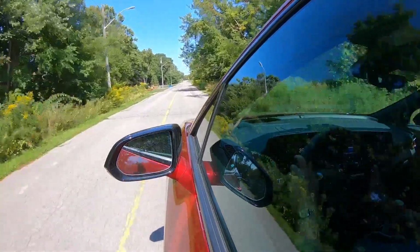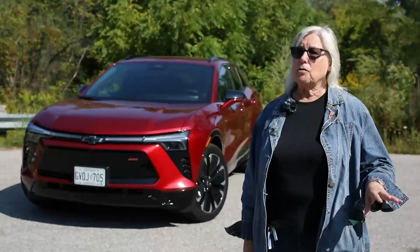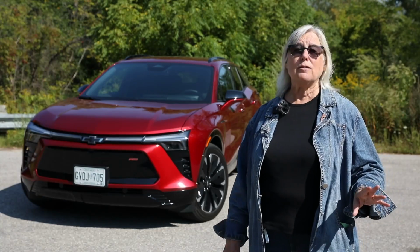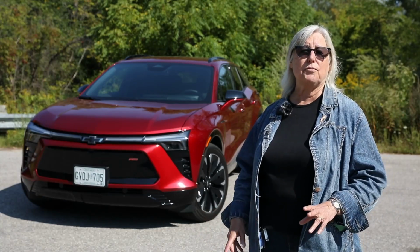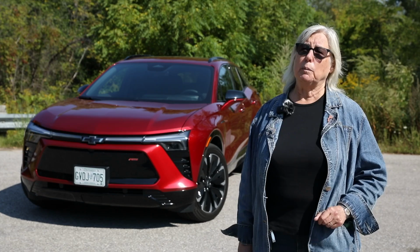The Blazer includes adaptive cruise control, which keeps its distance from vehicles in front. Optional Super Cruise is coming to it, and that's GM's system that can drive hands-free on pre-mapped sections of highways and on some roads, but it's not available just yet.